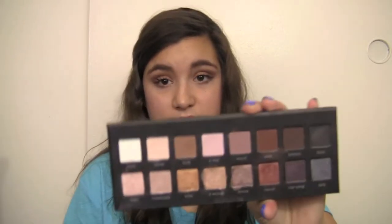And then of course my Lorac Pro Palette, which I've been raving about. I've only had this since October, I think, so it's a lot to add it to an overall all-around favorites video. That's a lot to say, but here it is, the Lorac Pro Palette. So here's what it looks like.